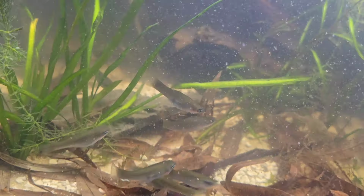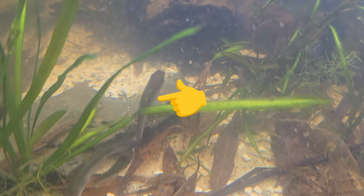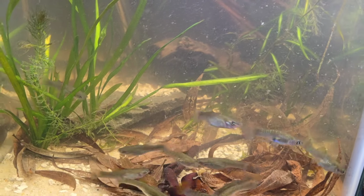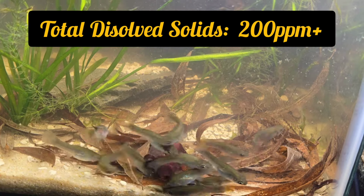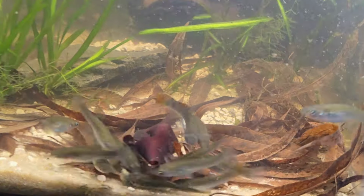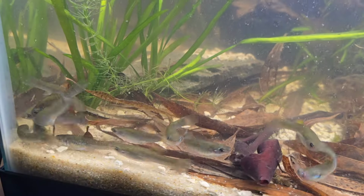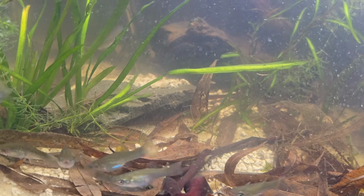I'm keeping mine in fresh water, but you can see I've got a lot of crushed coral as well as some limestone in there, which is going to keep the TDS a little high, so something like 200 to 400 parts per million. And I don't know if you could ever even get too much total dissolved solid material in these guys' environment, in that they hang out in salt water.